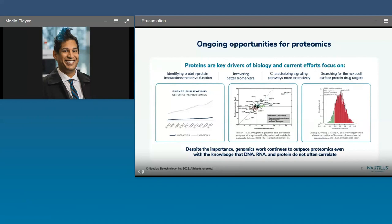This is despite our ongoing knowledge and increasing awareness that the genome and transcriptome and proteome aren't particularly well correlated. Shown in the center here is one of the earliest proteogenomic papers from Lee Hood and Ruedi Aebersold looking at yeast. And I don't know if you all can see the amazingly strong correlation between the transcriptome and proteome. This was then replicated more recently in work by Bing Zhang's group and the CPTAC, again, looking across hundreds of tumor specimens and really finding no significant correlation between the transcriptome and the proteome.